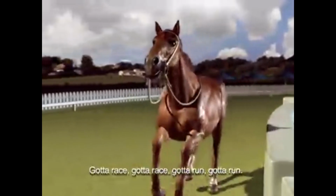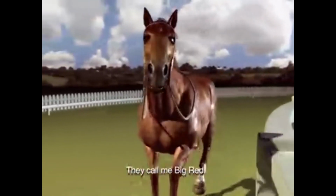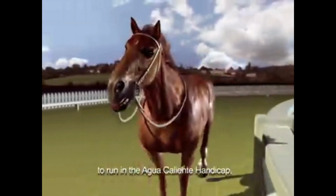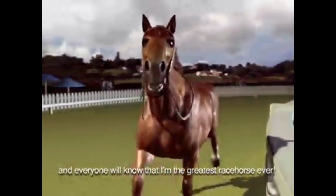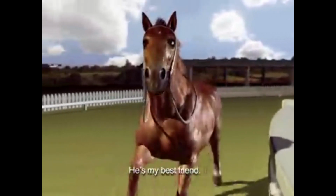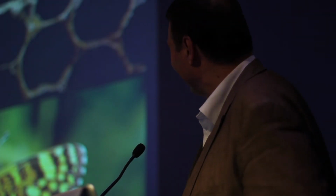Gotta race, gotta race, gotta run, gotta run. Hey, I'm Phar Lap. You might not have heard of me, but remember the name, because I'm going to be huge. They call me Big Red. I've won almost every single race I've run. Next week, my trainer Harry is sending me to America to run in the Agua Caliente Handicap, the richest race in the world. If I win there, we get $50,000, and everyone will know that I'm the greatest racehorse ever. Gotta run, gotta run, gotta run. Oh, here comes Tommy Woodcock. He's my best friend. He's coming to America too. I've gotta run, I've gotta run.